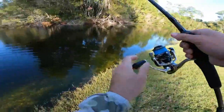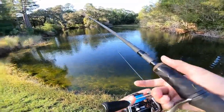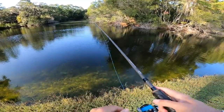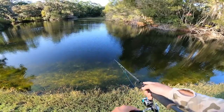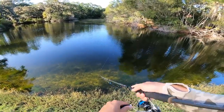But as much as I want to keep throwing this, I think I'm gonna throw it just a little bit longer, and then I'm probably gonna switch baits. I want to try to fish with every bait in that box. But man, this jerkbait's fun, man. It's hard for me to put it down. This thing is just so much fun. The colors are so good. It's a fish catching machine.